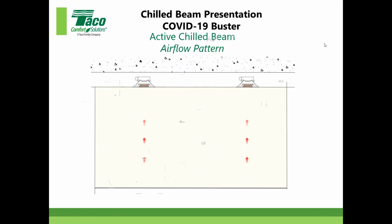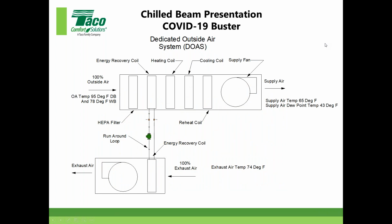Let me just skip over this little guy here. So here is a diagram of a dedicated outside air system, also known as a DOAS, D-O-A-S. And this first section up here is one strategy that can be used. There are multiple strategies available today, but we wanted to show you one possible strategy. So in this supply air section here, we have a HEPA filter, so we're bringing in 100% outside air. In the Northeast, we are using roughly 95 degrees dry bulb and 78 degrees wet bulb for our outside air conditions. That air is initially filtered through a HEPA filter system, and usually there are multiple filters in order to get the HEPA filter characteristics.